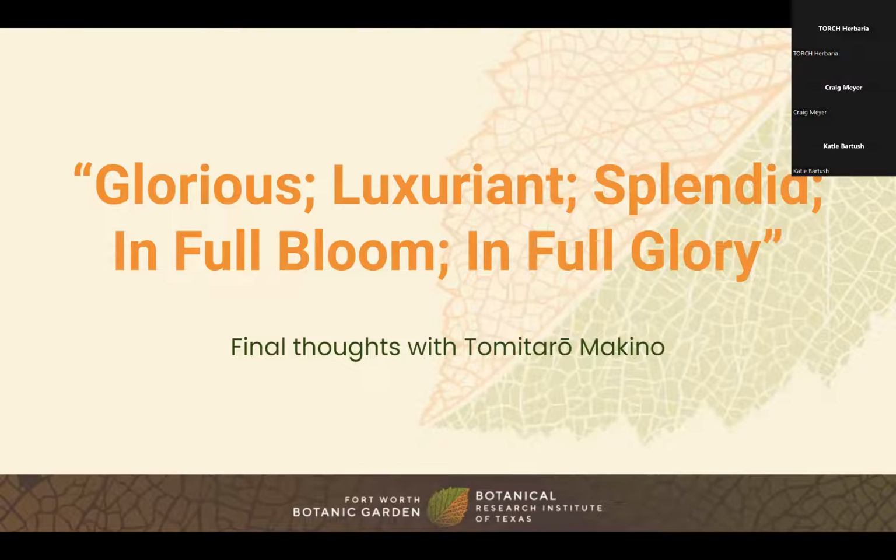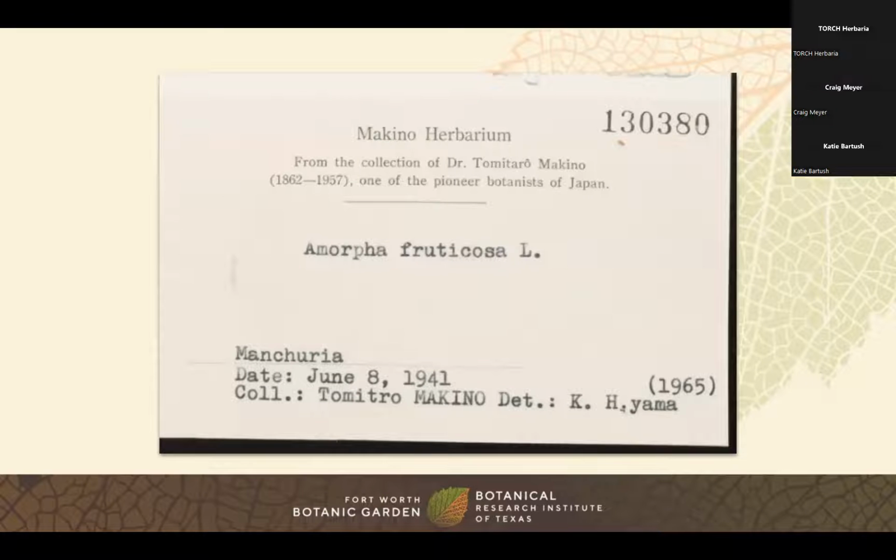And now we'll talk a little bit about Tomitaro Makino. Glorious, luxurious, splendid, in full bloom, in full glory. So this is a sample from Tomitaro Makino. He's one of the first botanists to work extensively on Japanese plants using a modern taxonomy. He is known as the father of Japanese botany. His birthday is celebrated as Botany Day in Japan.